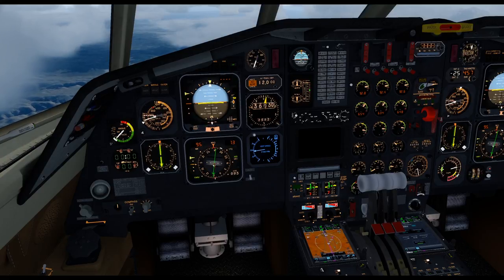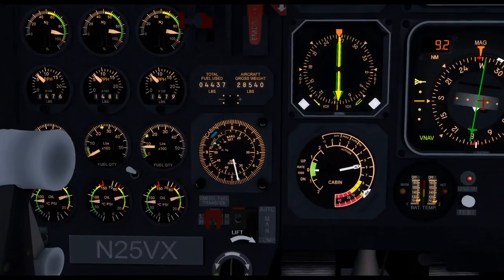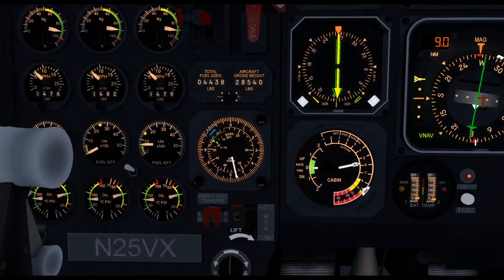We're going to set our temperature controllers for the descent into Telluride. Telluride, of course, is located at a pretty high elevation of approximately 9,100 feet. So I'm actually going to roll my cabin pressure selector here up to 9,100 approximately. There we go.